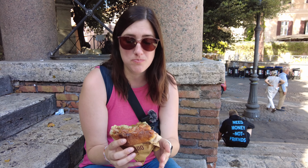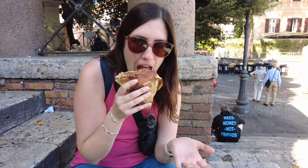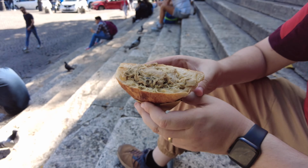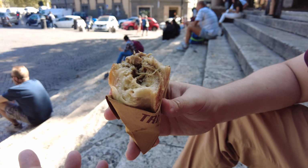Oh my gosh. I know it's only one bite, but this might be my favorite thing that I've eaten so far on this trip. It is so good. I don't even know what to say. That's incredibly good. Is it good? The bread is so fresh and such good flavor.